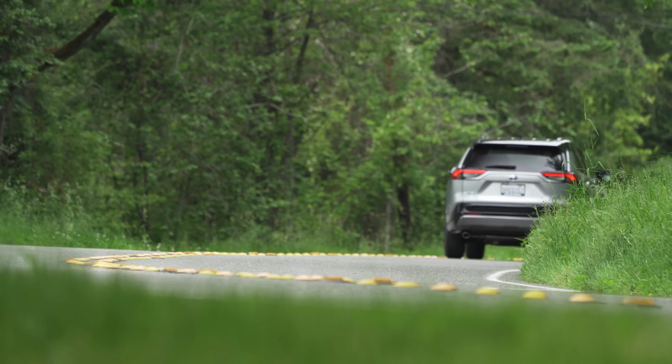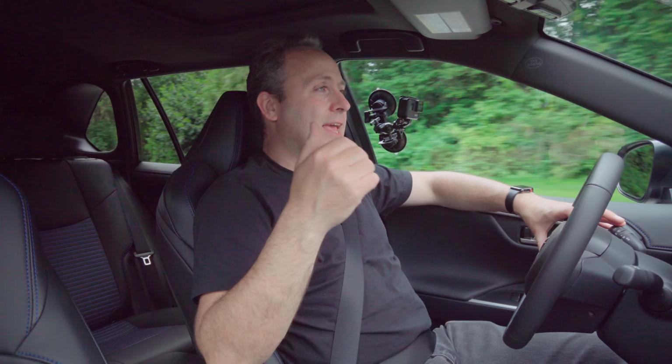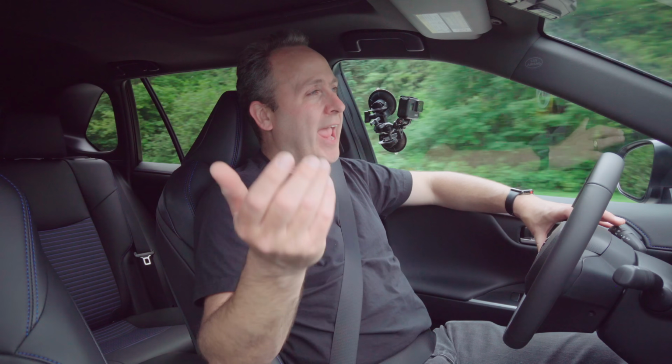Now that I have spent a lot of quality time with the RAV4 both on-road and off, I have come to a surprising conclusion. So the crazy thing here is that this RAV4 Hybrid is actually the best RAV4 you can get. Whereas the standard RAV4 has a motor that's a little underpowered and a little buzzy, this one, in many cases, it drives like a V6.